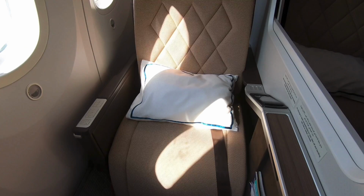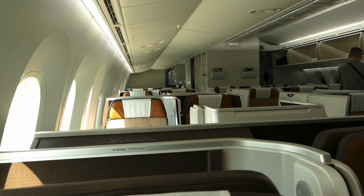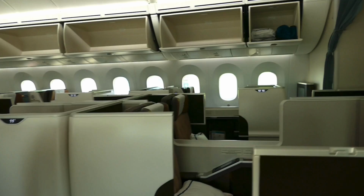Here's the front cabin. Four rows of Apex suites in a 2-2-2 layout, and while there's no such thing as a bad seat in this cabin, you might want to avoid the third row, which is row 12 on this aircraft. There's a window missing here.